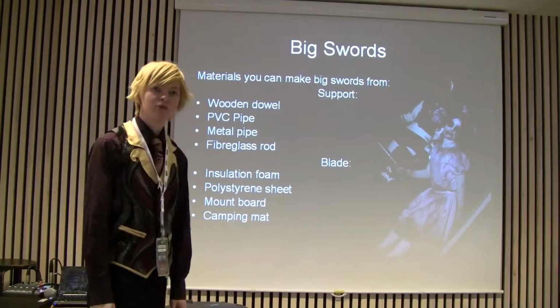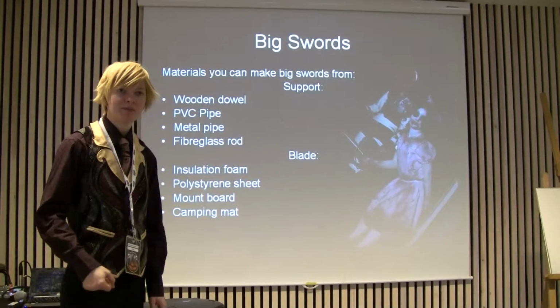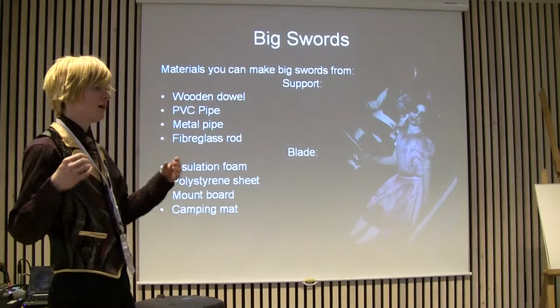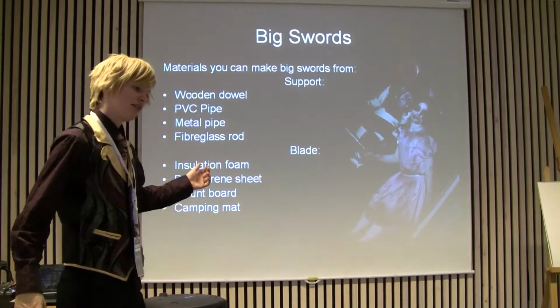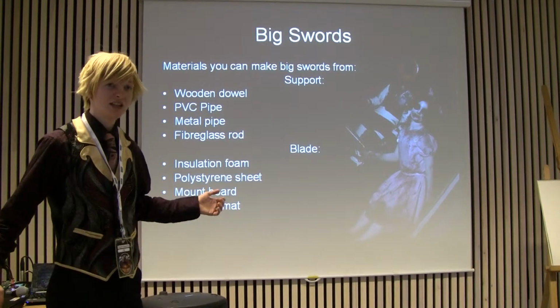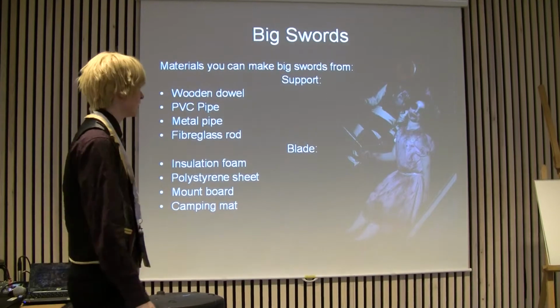I don't know what LARP rules are like over in Norway, but in the UK they do have a no stabbing rule, just because all of them are fiberglass core with latex and foam outside. So the easiest way to hurt someone is actually if your sword breaks and the core goes through and can actually stab them.